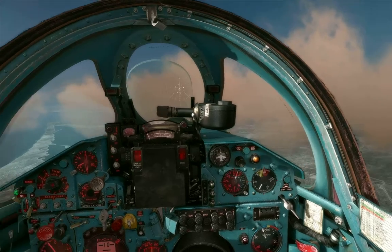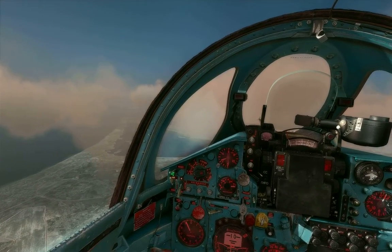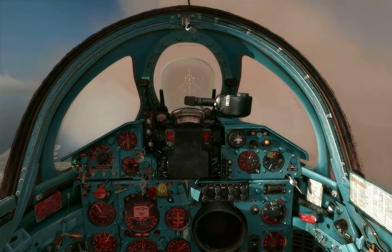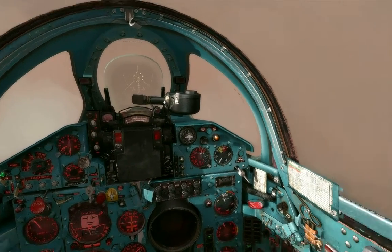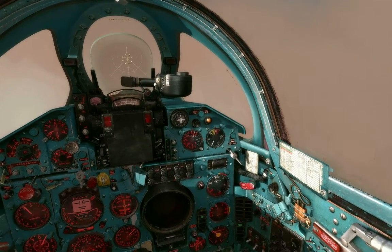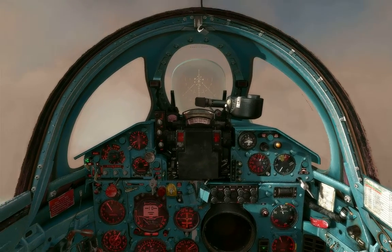But there you have it. Leatherneck Simulations MiG-21 BIS. Absolute joy to fly. A really fantastic simulation. And I'm sure I'm going to be spending dozens and dozens of hours figuring out the idiosyncrasies of how to actually operate this thing without killing myself.